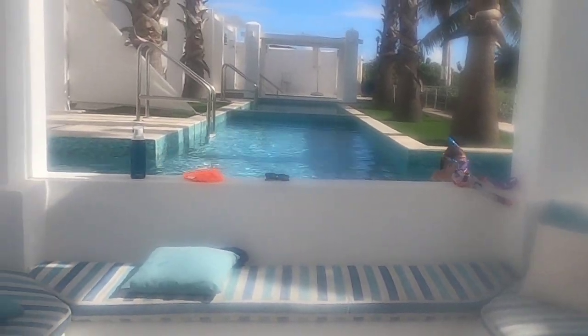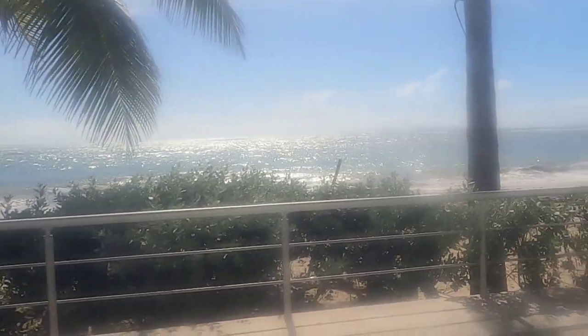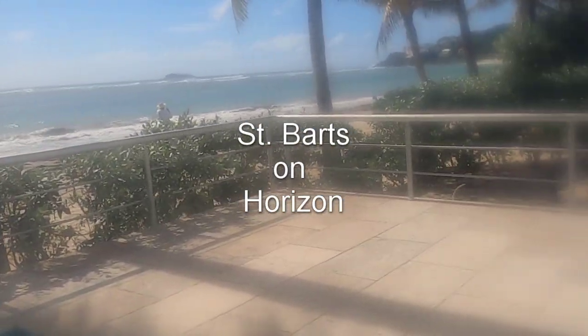This set directly on the Dawn Beach area, looking directly out from the villa. You could also see the neighboring island of St. Bart's in the distance. And for St. Bart's, you could take a day trip to St. Bart's via ferry or airplane ride.